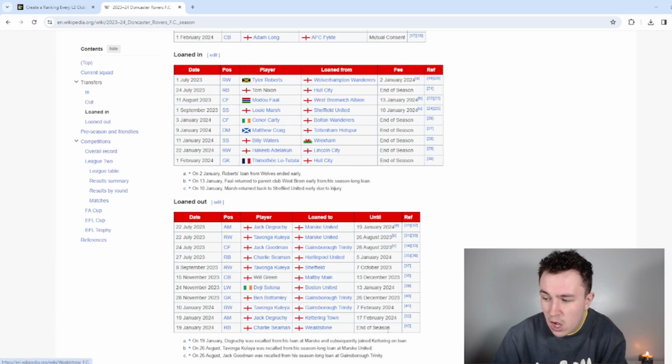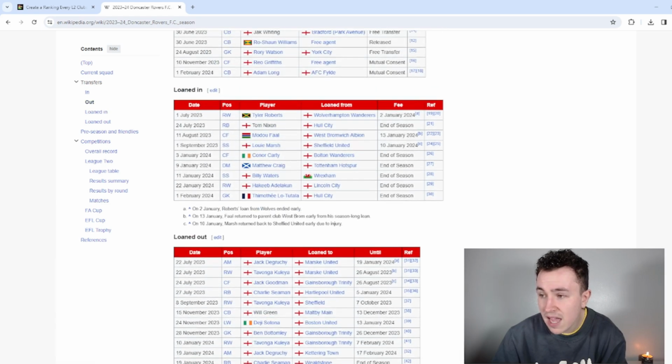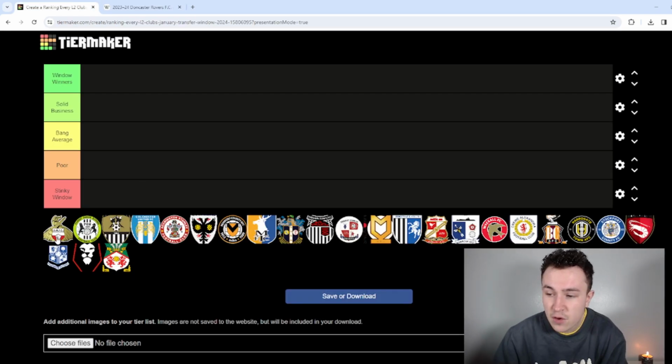Charlie Seaman joined Weldstone on loan for the remainder of the campaign. Overall, though, for me, I'd certainly say they're stronger coming out of the window than they were going into it. They haven't really lost, and they've added in some key areas which is certainly needed to improve. So the club that we're going in first is Doncaster Rovers.